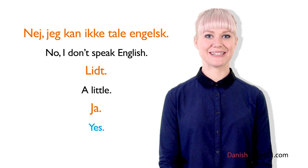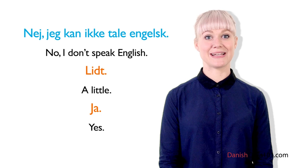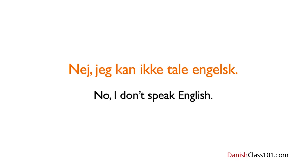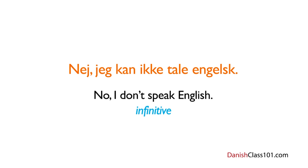The responses you will receive could be one of these three. Ja, meaning yes. Lidt, meaning a little. And nej, jeg kan ikke tale engelsk, meaning no, I don't speak English. Since this last one is a negative statement, we need to say ikke before the verb tale. Notice also that the verb tale is slightly different than taler. Remember, the verb changes depending on the time it's in. We're now talking about the infinitive, since it's coupled with kan, which means can.